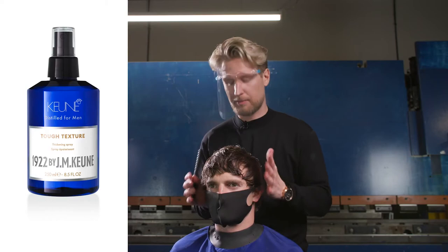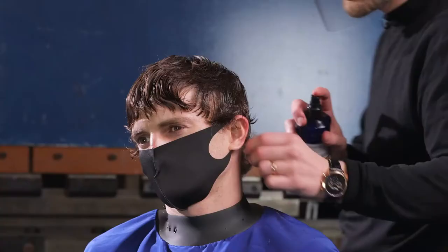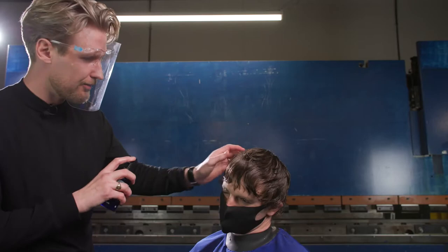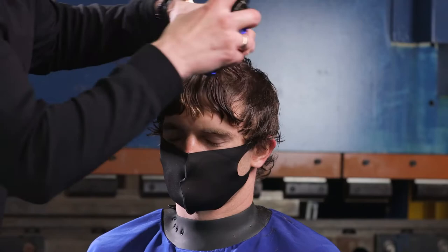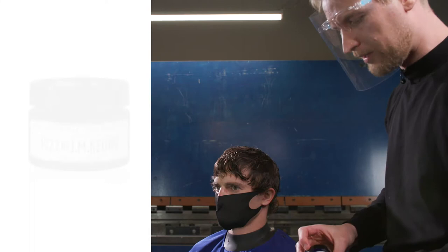So around the bottom, we want that sort of texture. We want to thicken it up a little bit around the external area just to grip up some extra texture around this area. The fringe I'm going to leave because we might texturize later. A little bit on top just to place within, but not too much. I'm going to apply a small amount of world-class wax just to give some hydration to the hair for when it's set. Only a small amount.